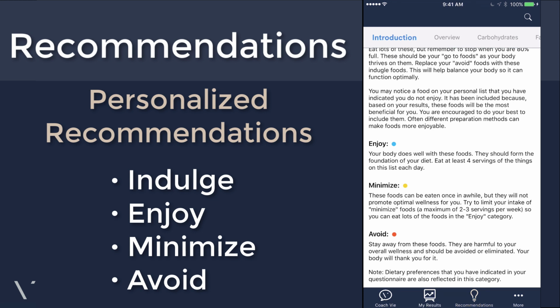The minimize foods are ones that you can eat once in a while. They're okay for you, but they'll not really be supporting your body to reach optimal functioning. You can eat them once in a while, but you should limit the amount you eat to a few times a week. The avoid foods are ones that are harmful to you and your microbiome. You want to do your best to completely avoid these foods and then replace them with your indulge and enjoy foods.